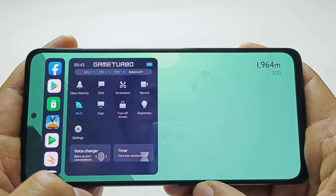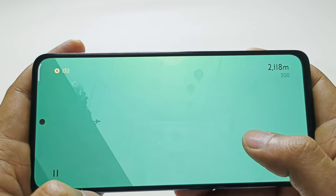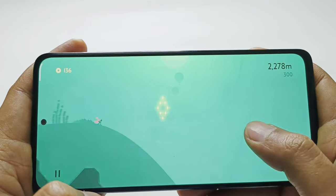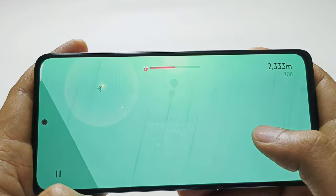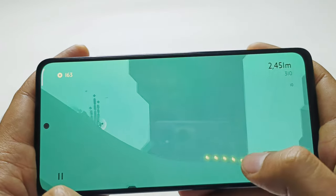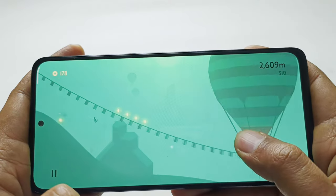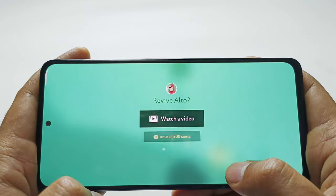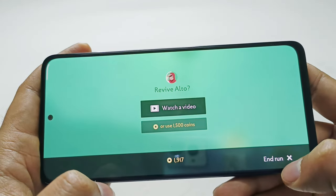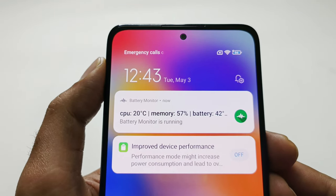Once again, we are constantly getting 120 FPS. Boom. So everything was nice and smooth while playing Alto's Odyssey on Xiaomi Redmi Note 11 Pro 5G. Now the battery percentage is 94, CPU is at 20, battery is at 42 degrees Celsius.